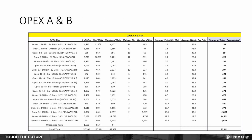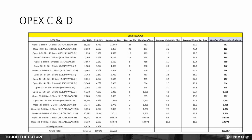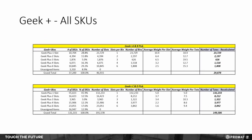So for OPEX, we looked at all of their different SKUs, their A and B SKUs. We even looked at storing all of their SKUs from the A, B, and C operations for OPEX. We also looked at AutoStore, all their SKUs, setting up an AutoStore, which again, between OPEX, AutoStore, Canap, and I believe the other one was Geek Plus, we took a look at all these. We then presented this to Ecentria, to their team, to come up with the best ROI.